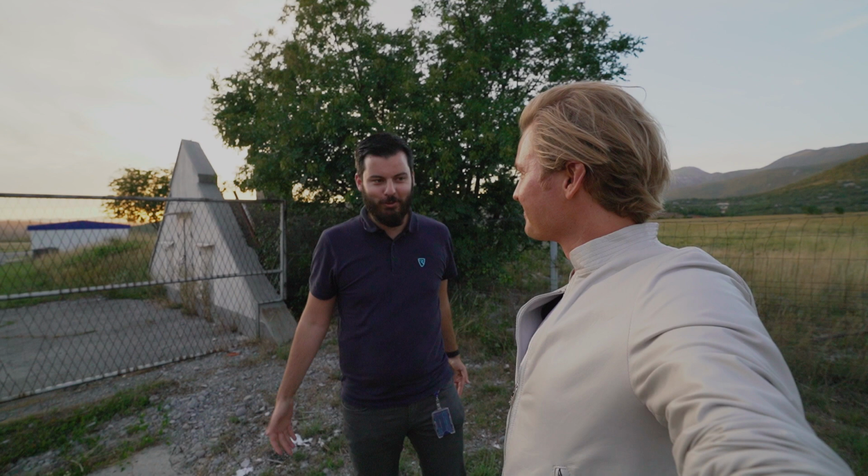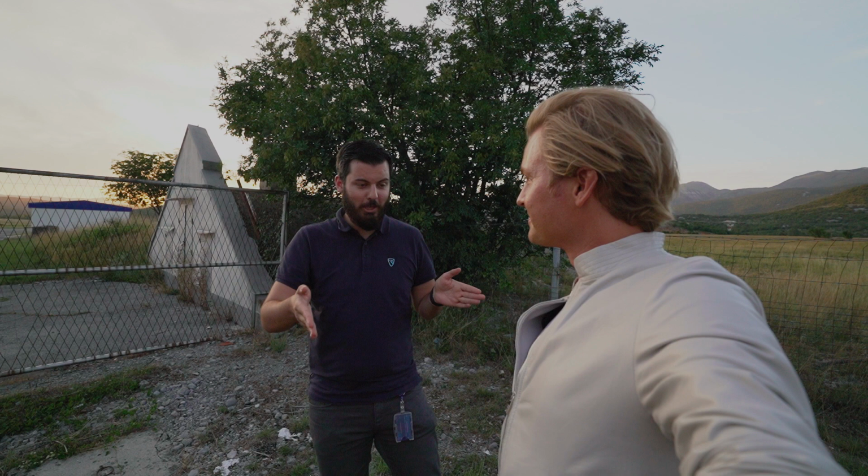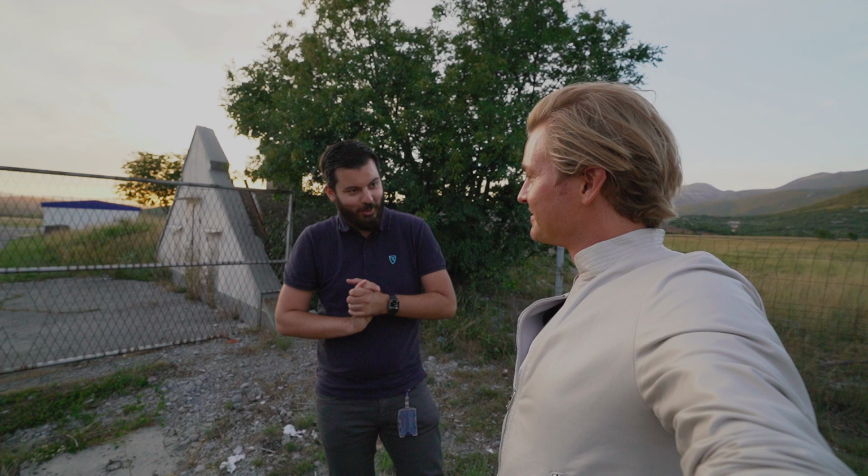I think in the next 6 months you saw the progress from the early prototype that we drove today to the factory, and this advanced prototype, which is a huge leap, and that's the next leap we are going to do in 6 months to finish the car, and then you get to drive it properly on the track.